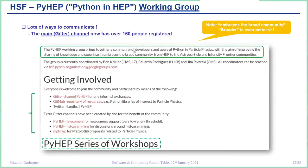And we really embrace everybody. So broad is good, as we mention here in our mission, but the broader is even better.